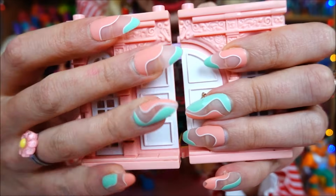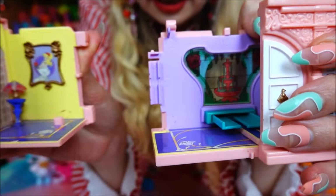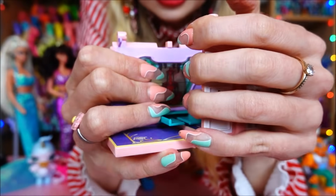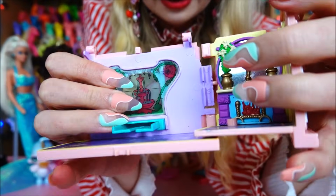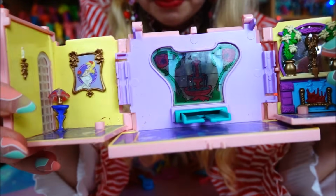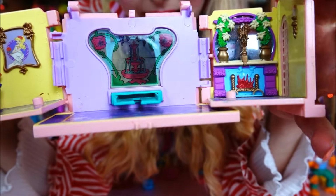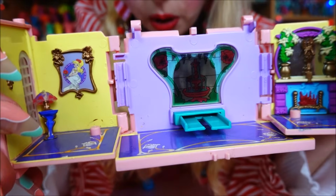This one is kind of broken. Ideally, this would not come off, but the hinge is kind of broken. But you have it like this, and you see it's a big house. Detail-wise and painting-wise, it is still amazing. Still Bluebird quality.